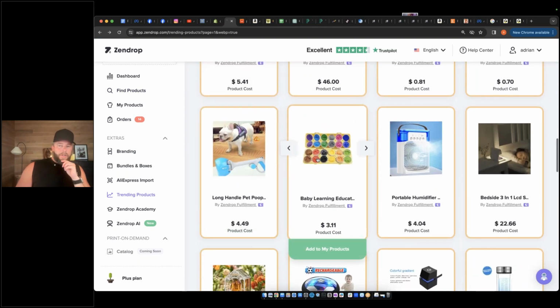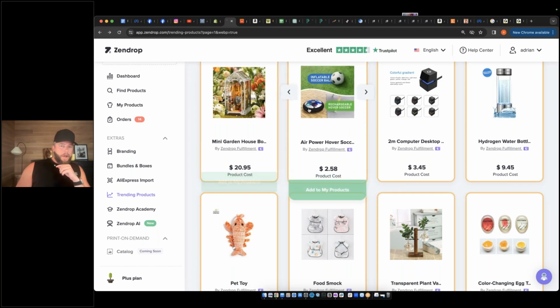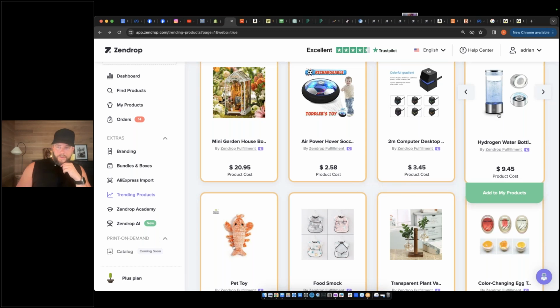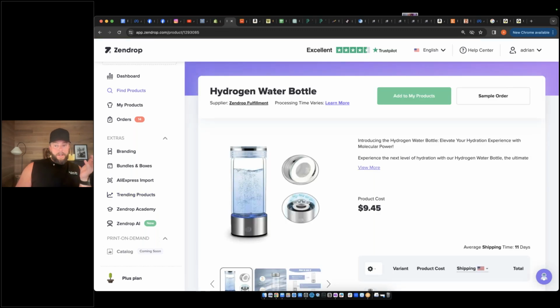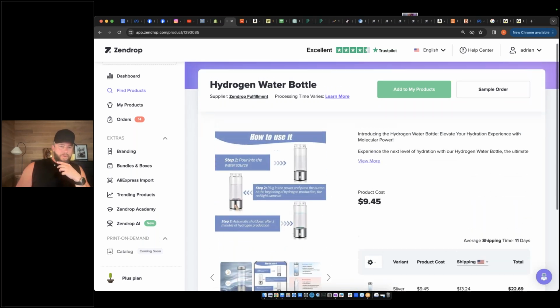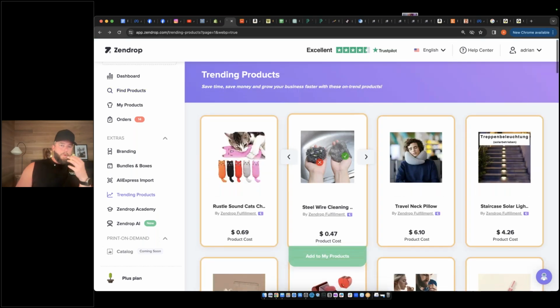Let's see, baby learning games. Let's see if there's anything in here that really, really pops out because we can't go over all of them. Hydrogen water bottles. Makes total sense. It's in season. Introducing hydrogen water bottle, elevate your hydration experience with molecular power. So I'd want a little bit more info on what's special. Oh, there we go. So it does some special stuff to your water. Cool. Again, health people will buy that.